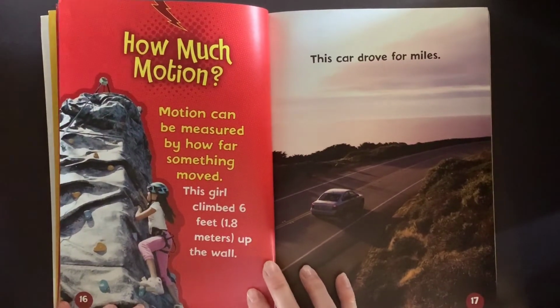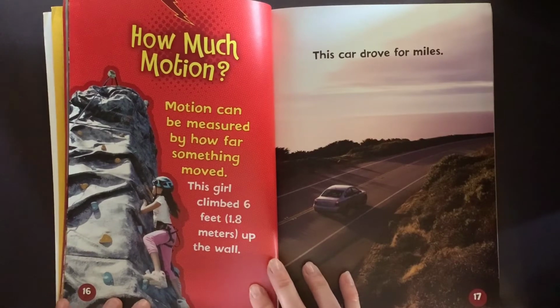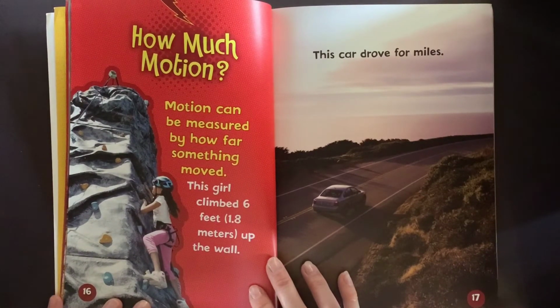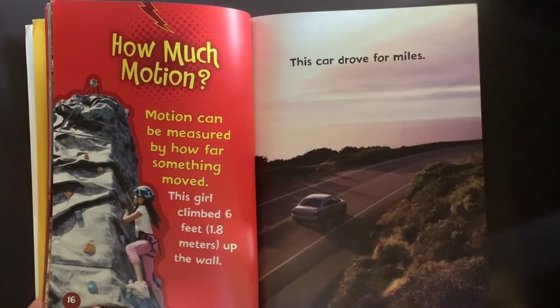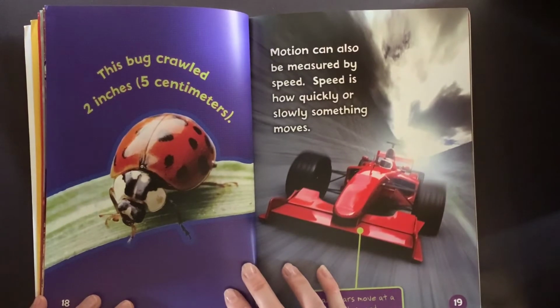How much motion? Motion can be measured by how far something moved. This girl climbed 6 feet, 1.8 meters, up the wall. This car drove for miles. This bug crawled 2 inches, 5 centimeters.